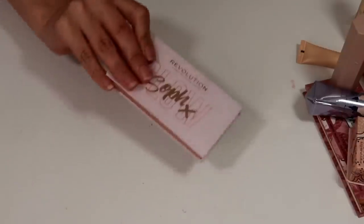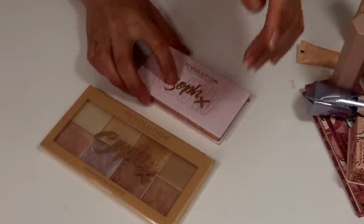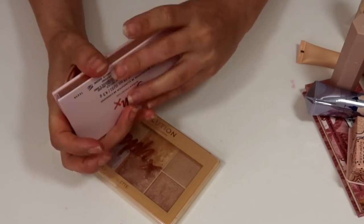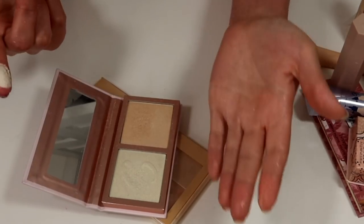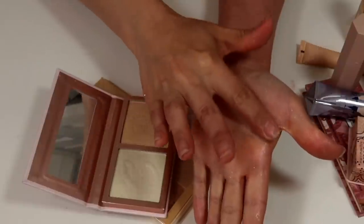Let's move on. I've got a couple more Makeup Revolution ones. I have both actually from SOPH. So this is her newest collaboration. This is in Sugar Frosting, and I used this in the video where I tested her whole collab. Well, I tested this and the eyeshadow palette because I didn't really want anything else. But this is pretty darn intense.